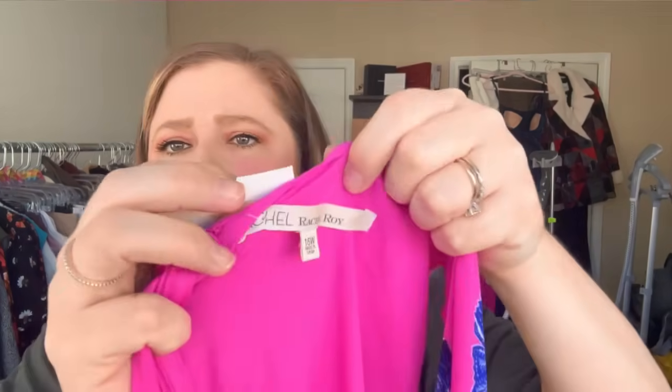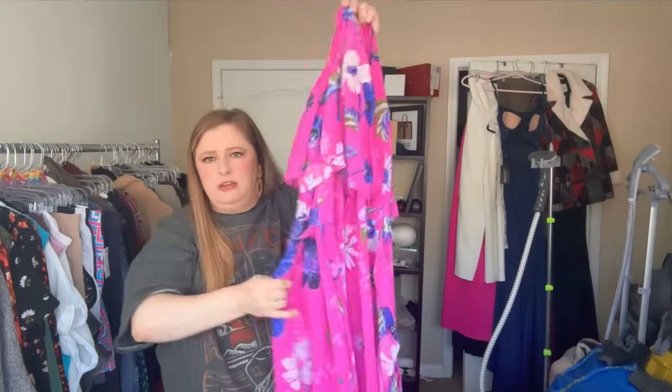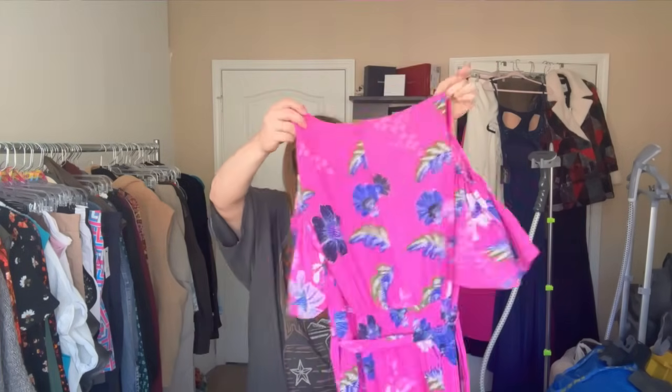All right, this is another one I probably got for that Whatnot show. Rachel Roy. I don't typically sell this brand. This is a 16W cold shoulder, flutter sleeve, tie waist maxi dress, which I may end up keeping for myself because that is one size away from where I am now. And I love a good floral maxi dress. That is literally all I wear in the spring and sometimes even through the summer.